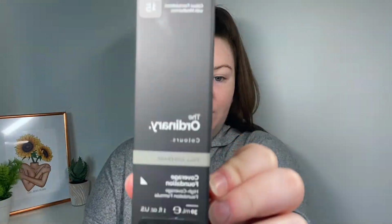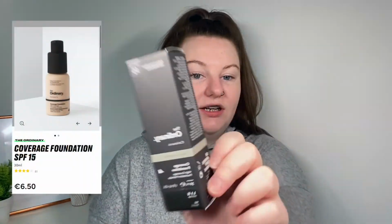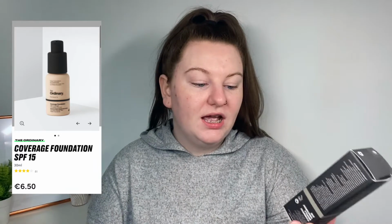Okay, so this is the box that it comes in. I will put a picture on the screen so you can see it more clearly because with the lighting and everything it just doesn't focus properly. So yeah, this is the full coverage foundation. Now I got the shade 1.1N. And I got it from Beauty Bay, so I'll just put in a screenshot of the price and everything. I think it was like €6.57, something like that. I don't think it was dear at all. And it says that it is a high coverage foundation formula.